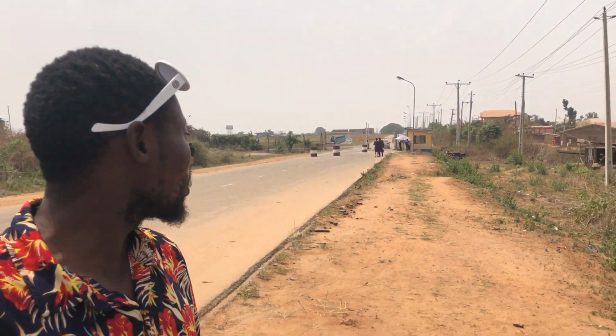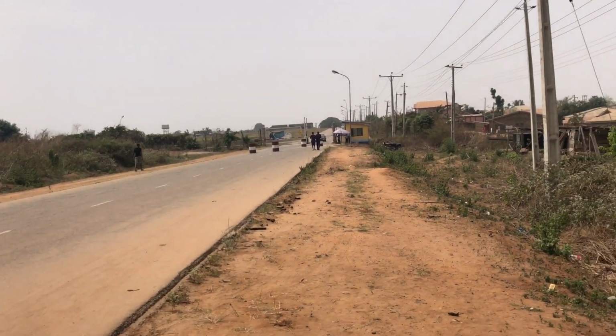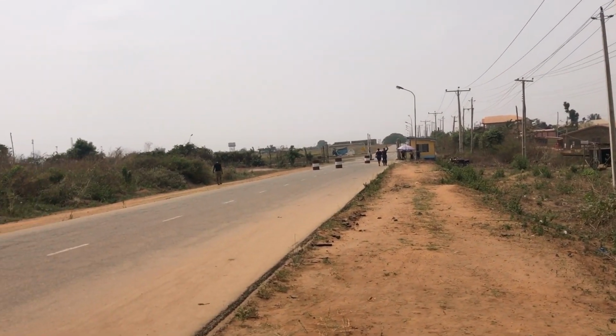So guys, we are in a tuk-tuk. We are going inside airport. Okay, this is just inside airport, in the Keke Napep. We need to rest a little before we eat. Trust me. That's the airport road, right? Oh wow, I've never been there before.